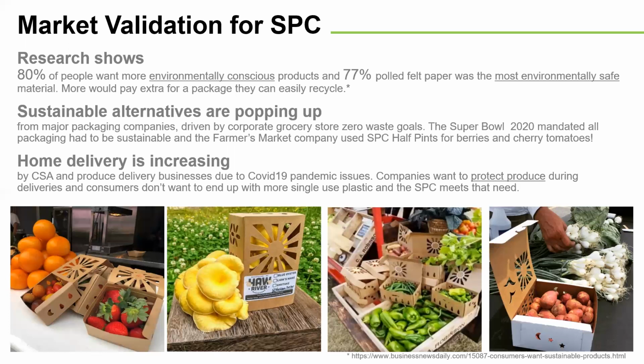Great, thanks. And then another person wrote in and was wondering, which sustainable packaging would you recommend for greens? Greens. So good. Sarah, do you want to go first?